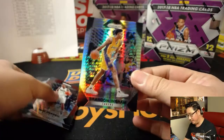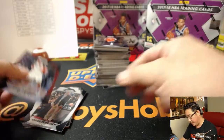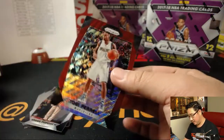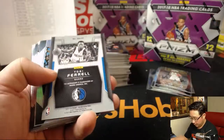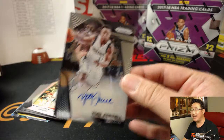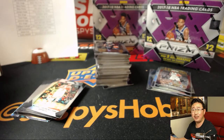There's Brandon Ingram. Not a rookie card, but he's been playing well. And Yogi Ferrell for the Mavs. Nice parallel here, too. Those will all be top loaded before they ship out to you. Yogi Ferrell is your autograph as well. Nice. He had a nice night the other night, I feel like. Dallas Mavericks. That'll go to Yesenia Lugo. Nice.